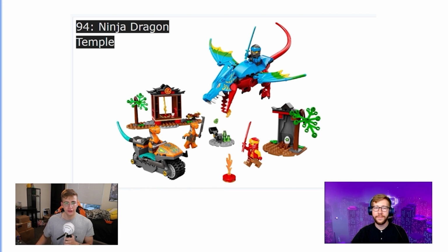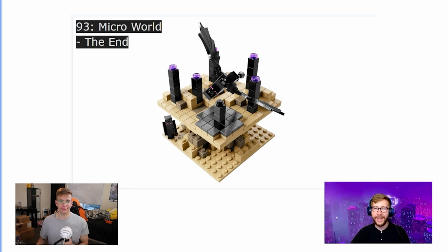Number 94, Ninja Dragon Temple. This is a very baby dragon with a very large head, and actually Nia's integrated into the body of the dragon. 93, Micro World The End. A really cute looking ender dragon.